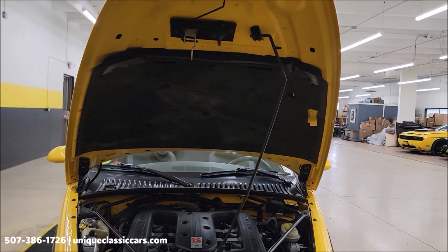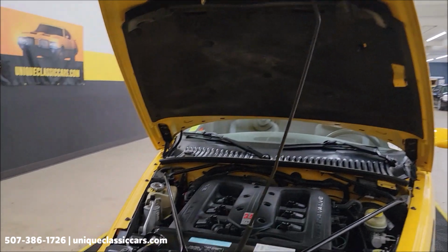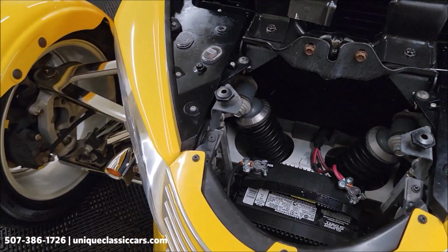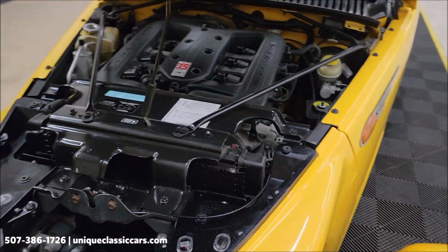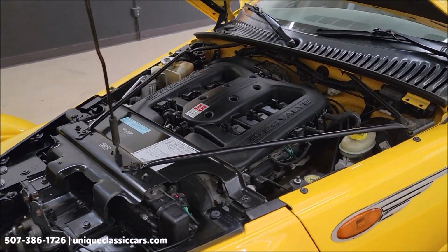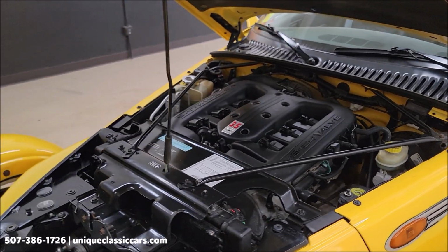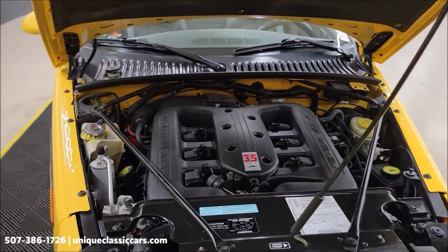All right, hood pop. Does still have the Tony adjustable shocks up front. Of course, power steering, power brakes, AC. AC's cold, heat, blows hot. There it is, the 3.5 liter.